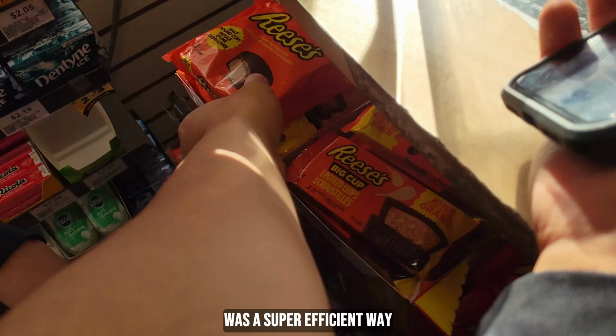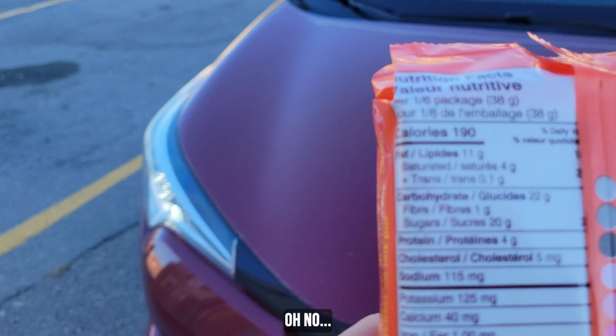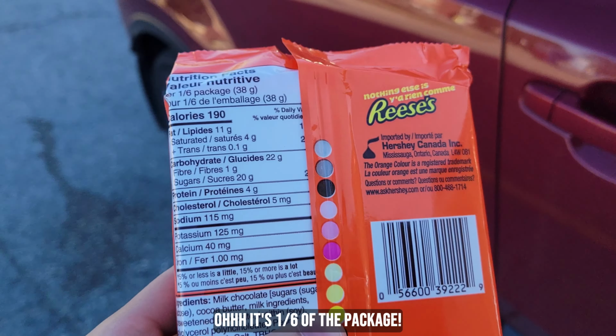Fatty-o. Am I allowed to eat this, Coach? That's not bad on macro. Here, we'll get this. Oh my god. What are the macros? Let's see. Oh no. What do you mean? Oh, it's 1/6 of the package.